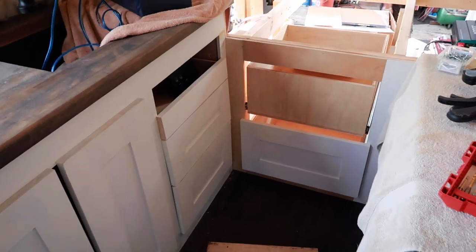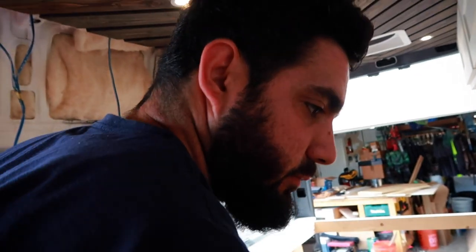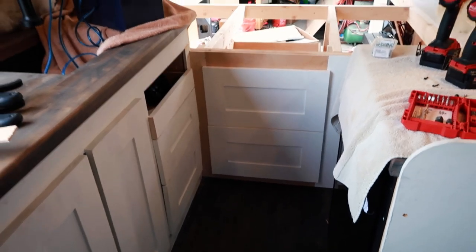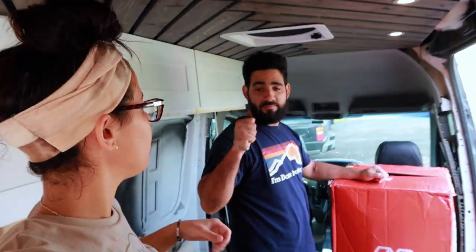Hi, Jason. Jason? Somebody's working. One down, one to go. Line them up over here. The last screw on the drawer faceplates, how does that make you feel? Great. Freaking perfect. Those are looking sweet, and they also are officially our last drawers and cabinets in the van.